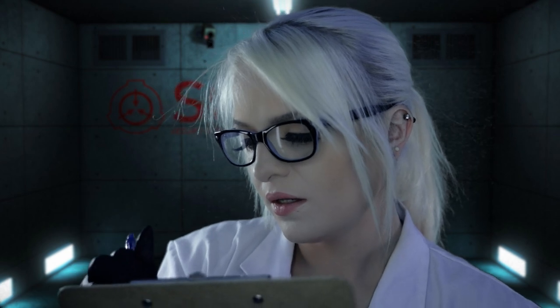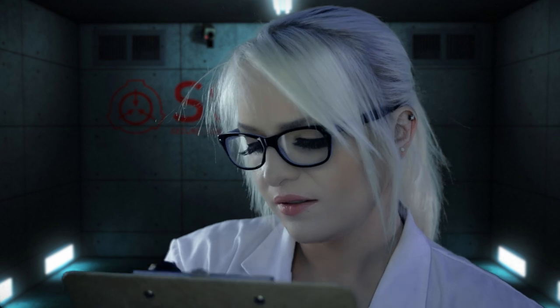So, chest cavity appears empty and hollow. No signs of life in the eyes. No worry. And my blood pressure.